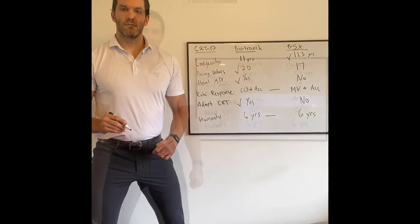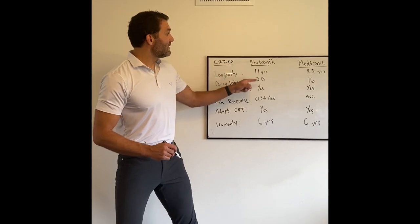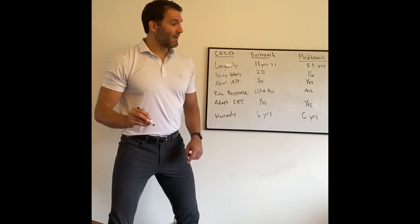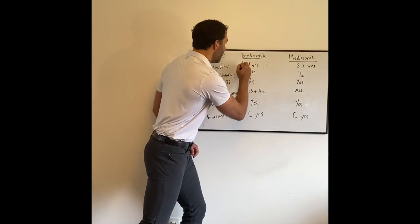Okay. Now, Biotronic versus Medtronic. Longevity, 11 years versus 8.3 years. Normally, I would give 2 check marks to Biotronic. However, Medtronic does have the active fixation LV lead, so we'll just go with the 1 check mark. All right, we'll put it there.